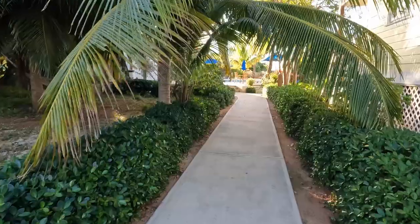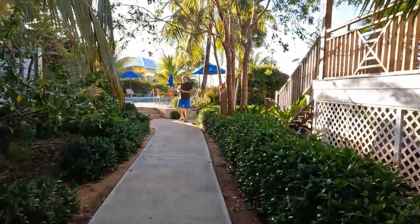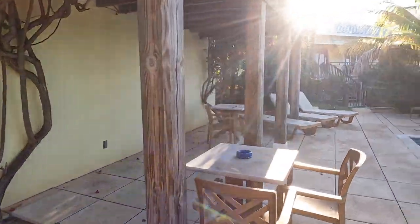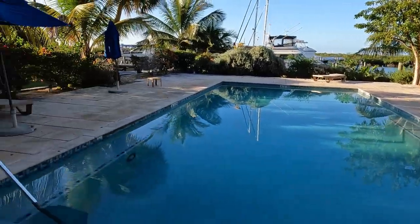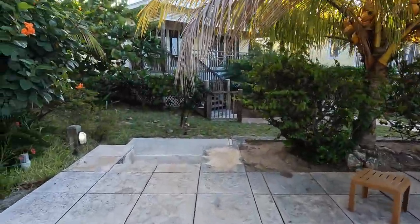Nice. I think some of these buildings over here are rentals. Here's your... I don't know what they got in there. Right. Supplies and stuff. The pool area, not huge but nice. Swam in it yesterday to cool off. It was a hot day yesterday, just didn't have much airflow, unlike this morning.